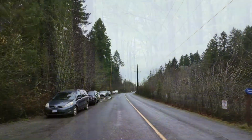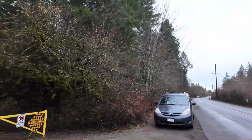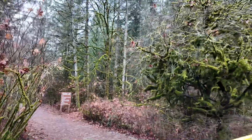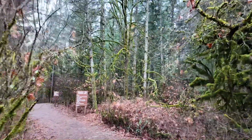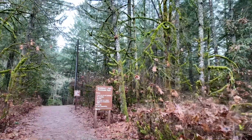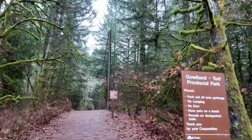Well, as you can see, I'm not the only one that had this idea today. It's that time of year again. The king tides are back. So do a little walk down to Todd Inlet to see what the tides are like down here today.